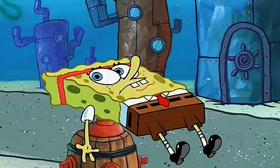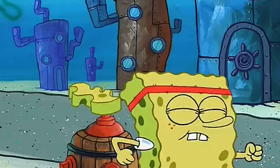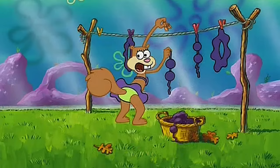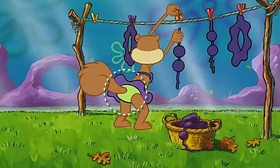So I'm gonna be real, this mistake is just so weird, and I'm not the one who found it. I found this mistake on Reddit, and I don't know how they would have even noticed this, but at the beginning of the episode Pre-Hibernation Week, as you can see, Sandy's wearing this purple bikini, and underneath the purple bikini are these green bikini bottoms. You can see them right here.